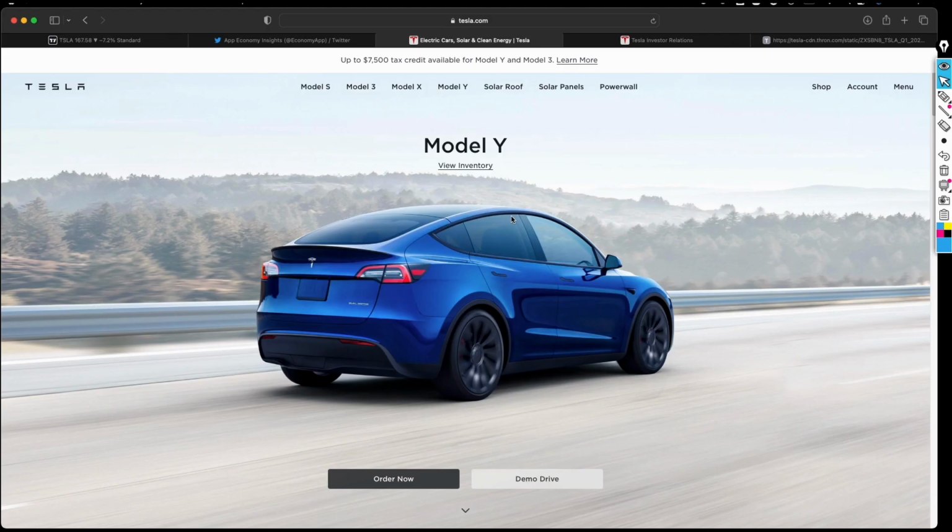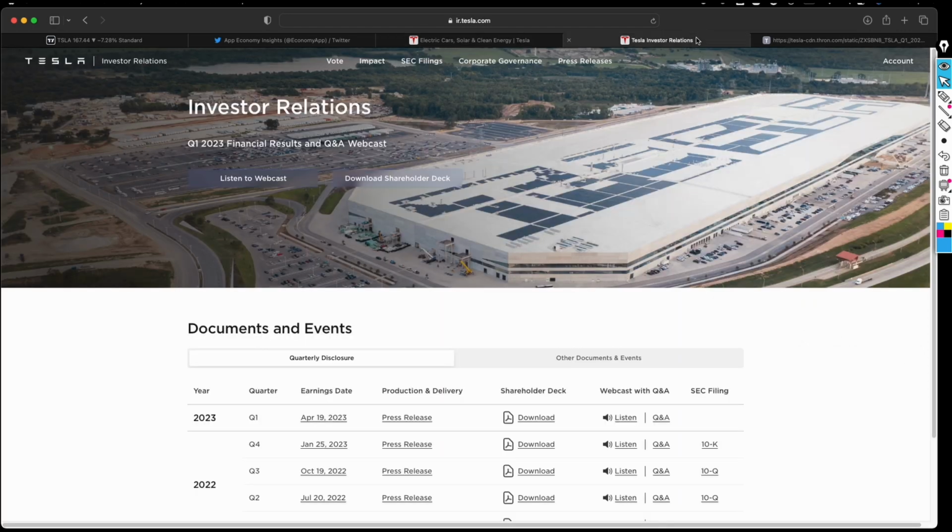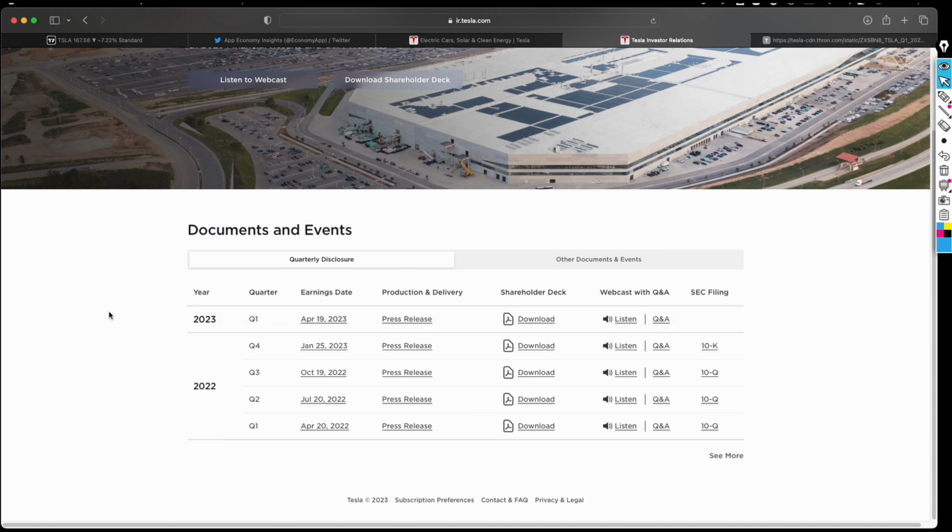So if you go to the Tesla website, under the menu you will find investor relations. Then from investor relations, you will see all the information that Tesla has released. What we are looking at this moment is the Q1 result of 2023. This came out on April 19.